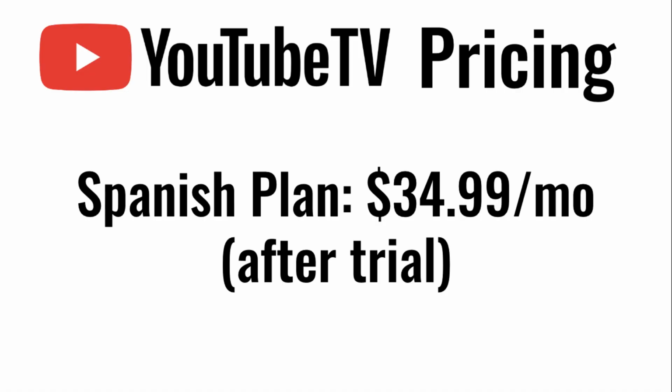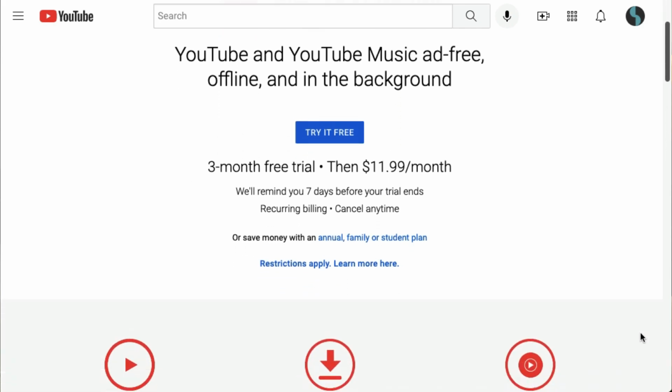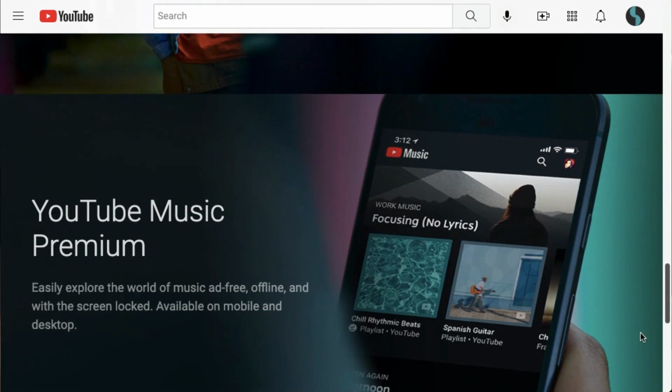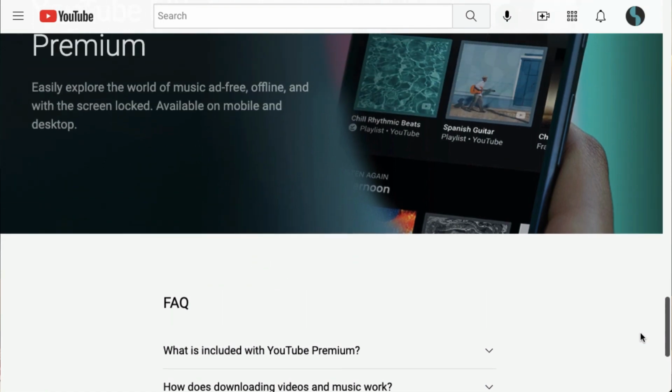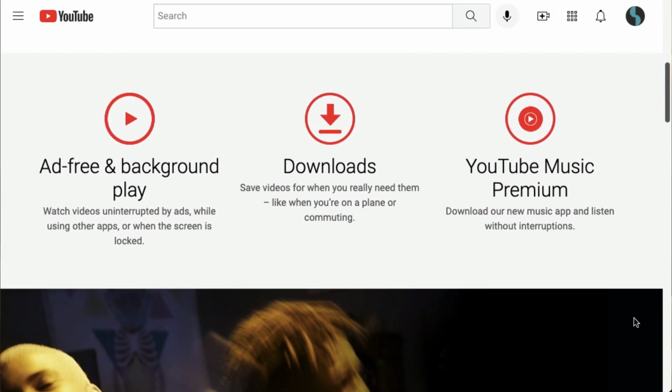Now, in addition to the base plan, they also have a Spanish language plan that is $34.99 per month, and it's either or. You don't have to get the base plan to get the Spanish plan. YouTube and YouTube TV do have separate apps and separate websites, so take note of that. YouTube TV is also separate from YouTube Premium. YouTube Premium is the service that allows you to watch YouTube videos without ads. You also get ad-free listening to YouTube Music, but a YouTube TV subscription does not include YouTube Premium, so just take note of that. Those are also separate as well.